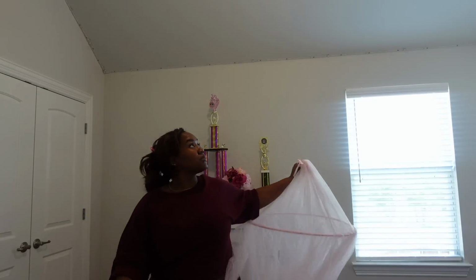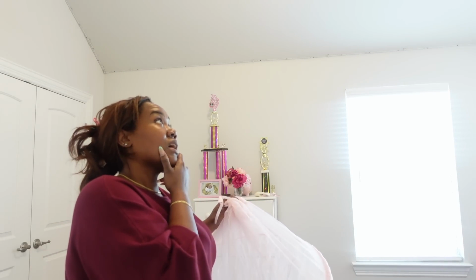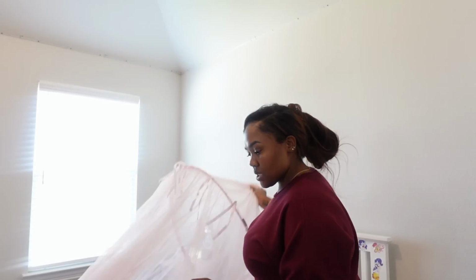I don't have a super tall ladder. That's something I need to buy for this house. I just have the shorter ladders, but I feel like if I stand on her bed, I'll be able to hang it. I may have to go get one of my stools from downstairs.